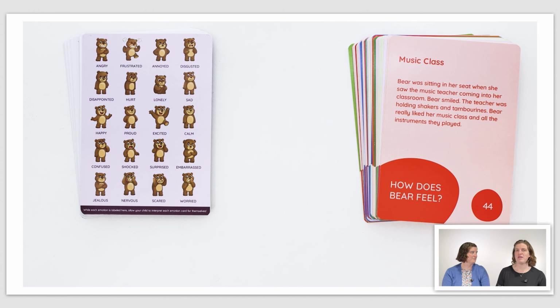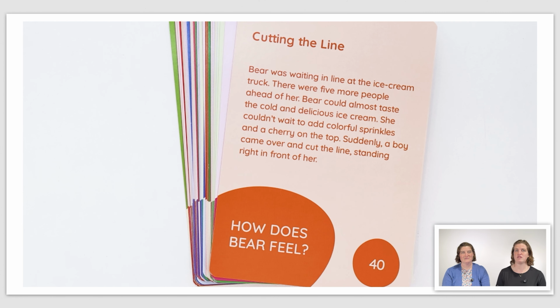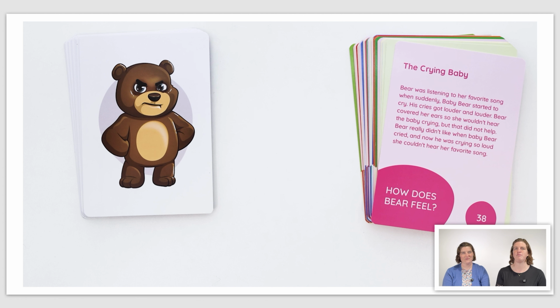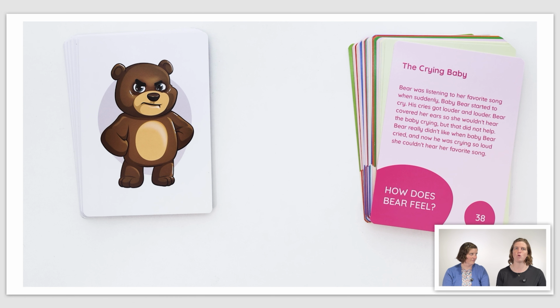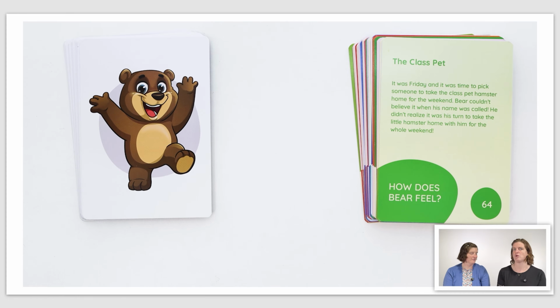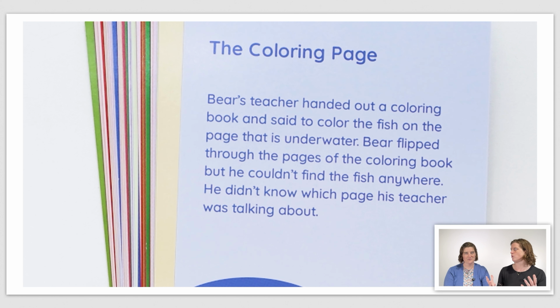Going along with that, we have the How Does Bear Feel cards. Now this has 20 different bear emotion cards and then 100 short story scenarios. So you're going to read the story with your child, read the card to say, here's a short story of what happened, be it a missing toy or a thunderstorm or somebody else got the blue cup. And then they are going to be able to match the right bear feeling, the right emotion, with the story. So it's open-ended, adaptable, but will give you the opportunity to discuss these different feelings with real story setup.